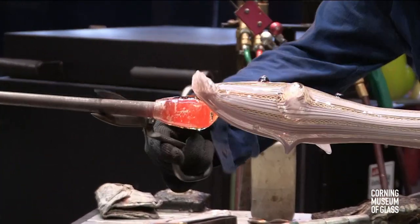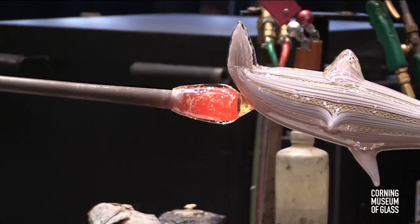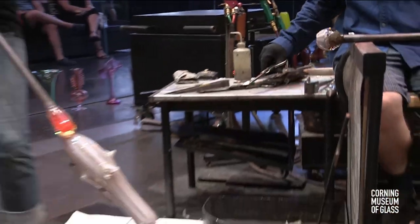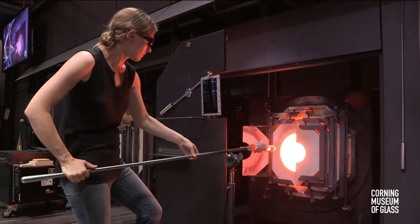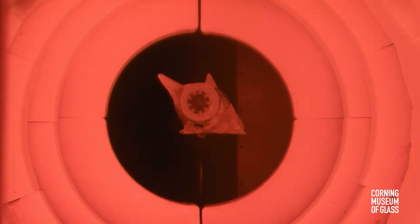There's also tons of different styles of punties. And each gaffer kind of gravitates to their own style and design. But beautiful job. Good transfer there. Let's give him a big round of applause, shall we? Yeah. Fantastic.